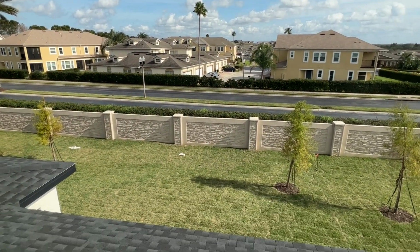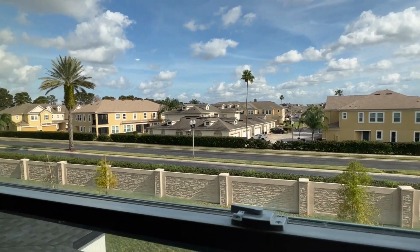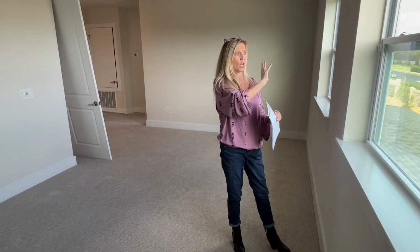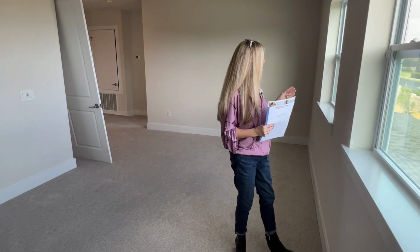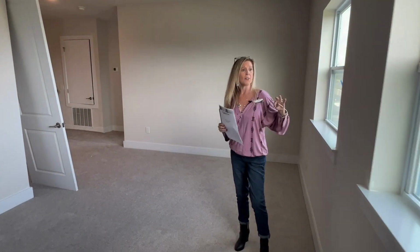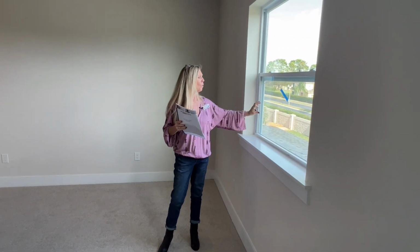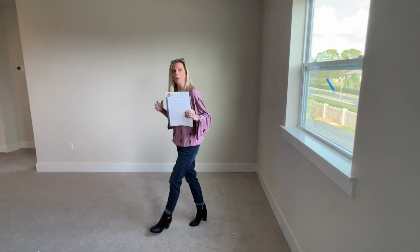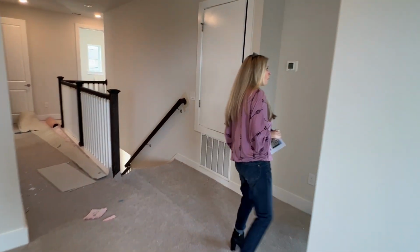Now, that is another community. That community is actually guard-gated, so that is not a road or a community where you're going to have a lot of traffic going back and forth. Only those people who live there, because that is guard-gated. So that's very nice. You have a nice separation between this home site. You have the wall, then you have a sidewalk, and then you've got even some more shrubs and things that border it. Quite lovely. By the way, we are out here in Clermont. All right, let's take a peek back over here.